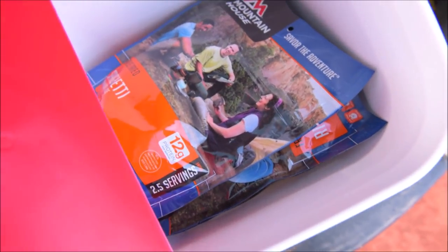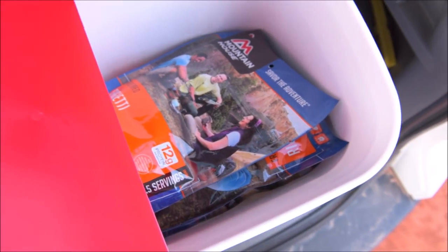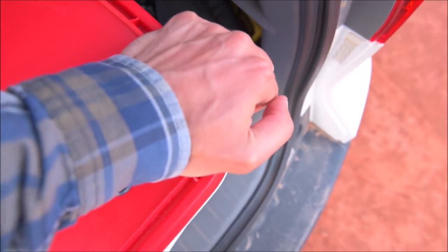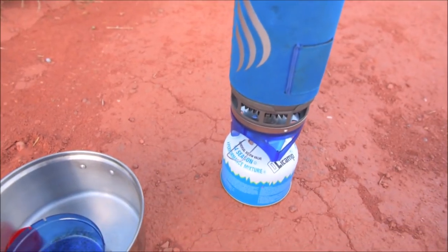I know a lot of you backpacker guys out there definitely have had these before, but some people might not have tried them. So if you need some fast, easy food, I definitely recommend those dehydrated meals. Before I got into photography, I was actually an avid hiker and backpacker, so that kind of helps me out.